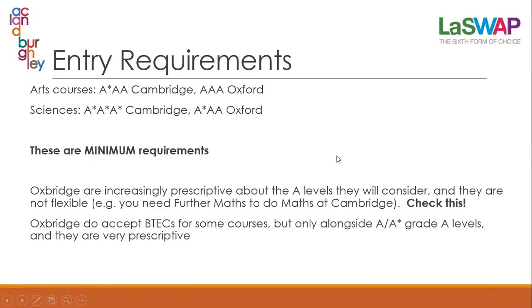They do, however, accept BTECs for several courses, not medicine, but nearly every other course, but usually only alongside an A or an A star in an A level. And again, they can be quite prescriptive, unsurprisingly, about the BTECs that they will accept.